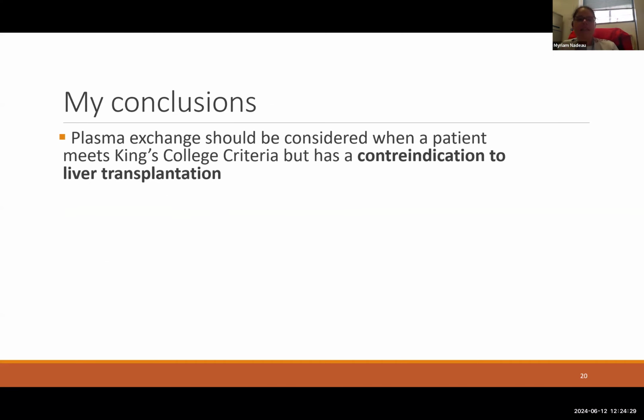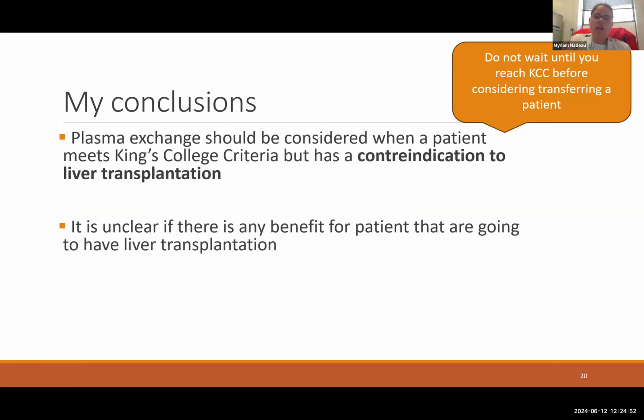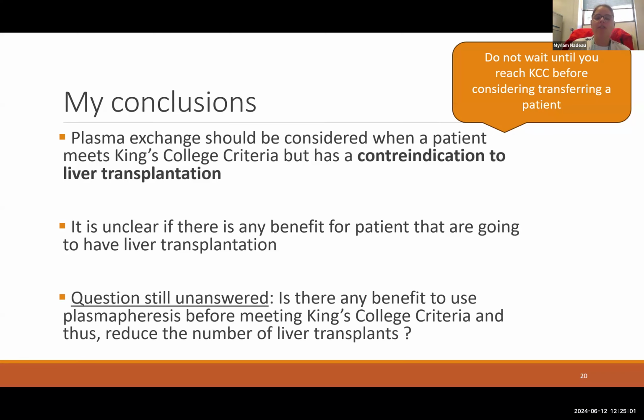My conclusion from this case is, first, plasma exchange should be considered when a patient meets King's College criteria but has a contraindication to liver transplantation. And I would say that we should not wait to reach the King's College criteria before considering transferring a patient, because often we will miss the opportunity to transfer before the patient becomes too unstable. It is unclear if there is any benefit for patients who are going to have a liver transplantation. And a question that is still unanswered is whether there is any benefit to using plasmapheresis before meeting King's College criteria and thus reducing the number of liver transplants.